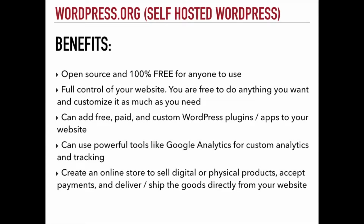So WordPress.org, also known as self-hosted WordPress, has a lot of benefits. This is actually the platform that Tap House Media chooses to design in. It's open source and 100% free for anyone to use. With WordPress.org, you have full control over your website and customizations. You're free to do anything you want with this platform.